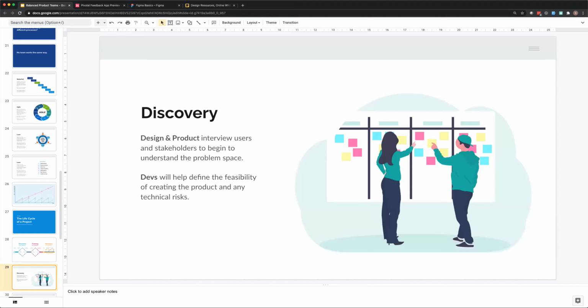They're not just going to sit at the side. They're going to start defining the feasibility of creating the product and any technical risks. So anything that's going to be a high amount of effort, or things that we should think about, or current systems we need to plug into, things like that. What's our accessibility to this data? What does that data look like? Starting to do a lot of research on their own side.